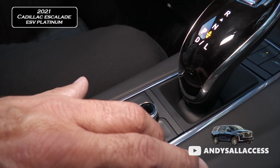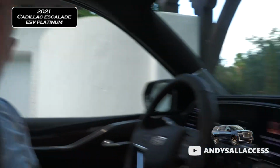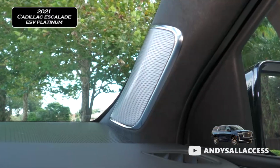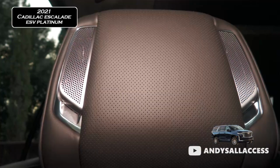This car has a 36 speaker AKG audio system. There's speakers everywhere. I mean, literally everywhere. They're up in the front, they're in the middle, they're over your head, they're in your seats.